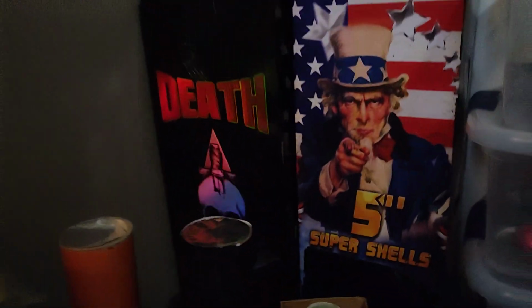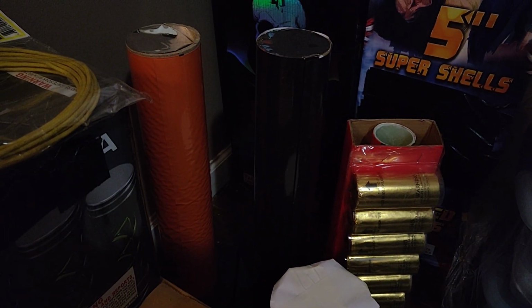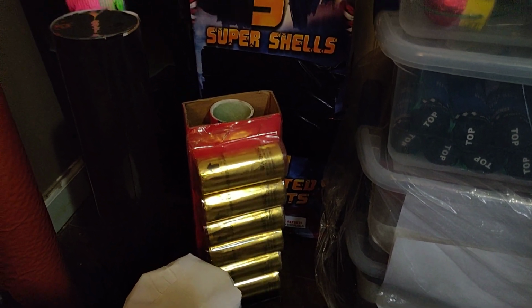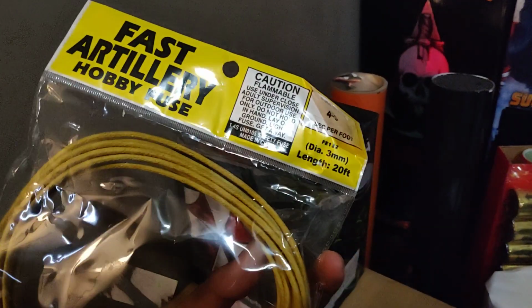And back here, we have 2 boxes of one of the Death, one of the OG. 2 preloads, a pack of gold cans, a 7-shot cake, 25-shot cake with some hobby fuse, fast artillery.